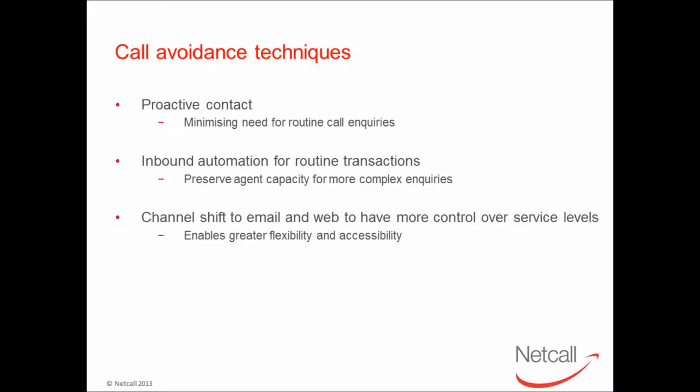We find in the public sector and local government that missed bins is an area that's ripe for automation. And we also find that things like meter readings in utilities can be very easily automated. We also find that some customers in utilities want to talk to people giving meter readings, especially if they're on single fuel and they want to upsell them, so they use the CRM information. And automation doesn't necessarily mean on the phone through an IVR. It could also apply to a mobile app or to a website. Yep, absolutely. And also channel shift to email and web to have more control over service levels.